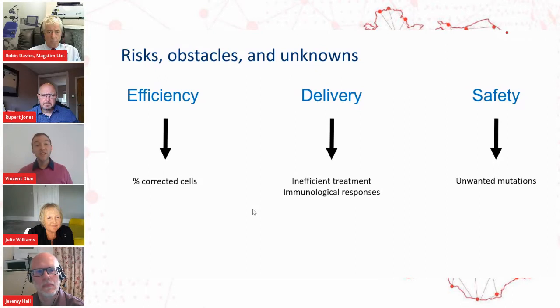The second is the fact that it is a permanent change. What that means is that if someone has an adverse effect, you can't just reverse it by stopping the treatment. So this is permanent, and the safety standards will have to be very high. And finally, even though here I'm specifically interested in brain disorders, there's a need for not editing the germline that is passed down to the next generation. So there are safeguards that need to be put in place to make sure that the viruses don't end up there.